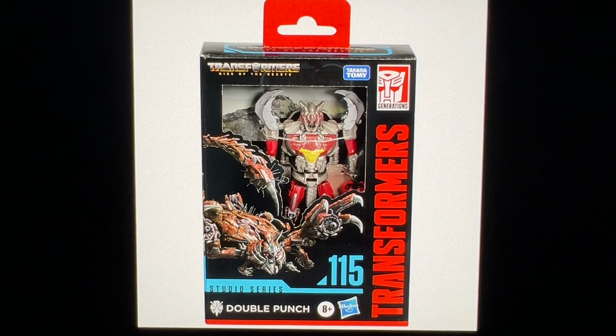More Studio Series. This is a repaint of Scorponok from Rise of the Beasts. We've got a double punch. Yeah, that figure was really successful. A lot of collectors were really into that figure. I personally have not picked up that figure, Scorponok. Maybe waiting for it on clearance. But yeah, the colors on this one, I'm not particularly interested in it. It's not really exciting for me. But yeah, double punch, repaint of Scorponok.